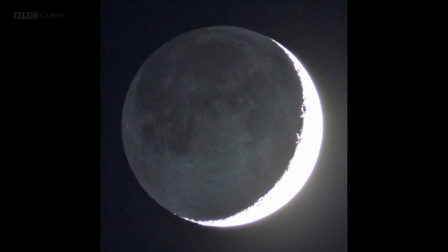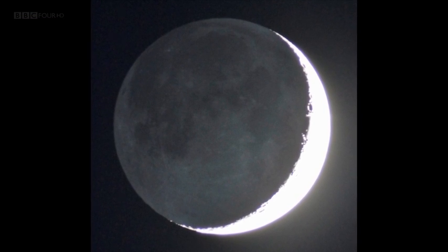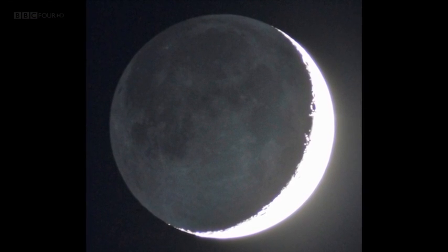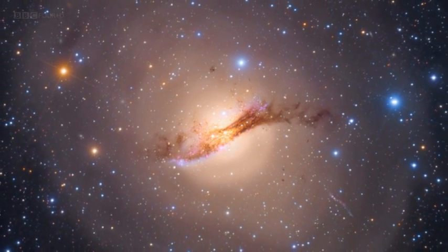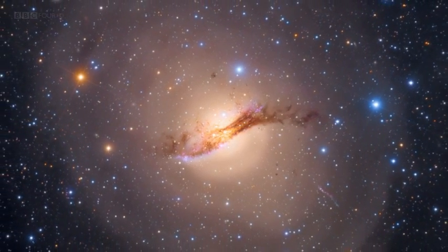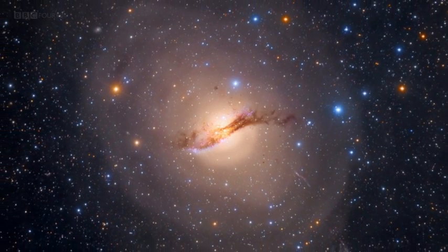This shot by Mary Spicer shows how light bouncing off the Earth can illuminate the parts of the moon that lie in shadow. And this is Centaurus A, a galaxy that lies too far south to be viewed directly from Britain. It was taken over an astonishing 43 nights by Rolf Olsen.